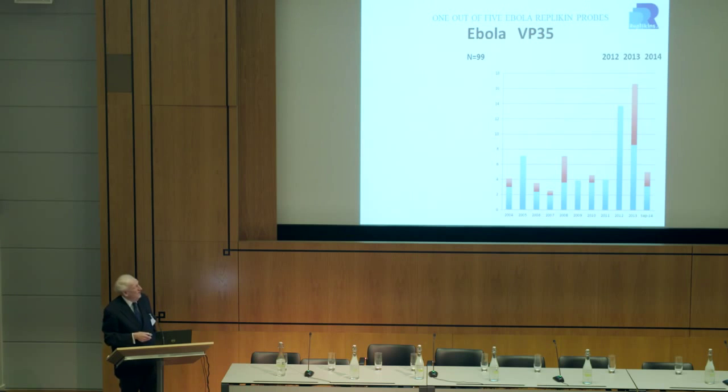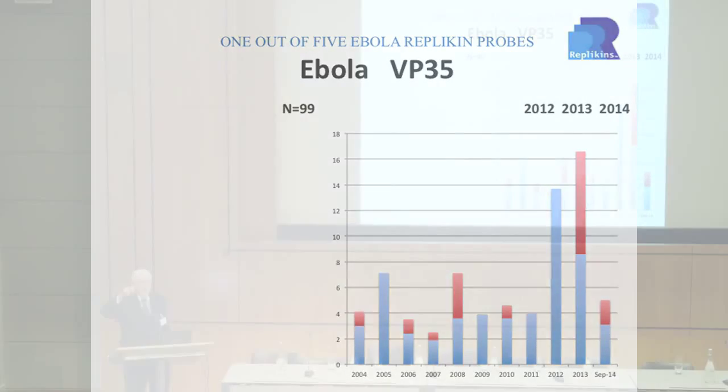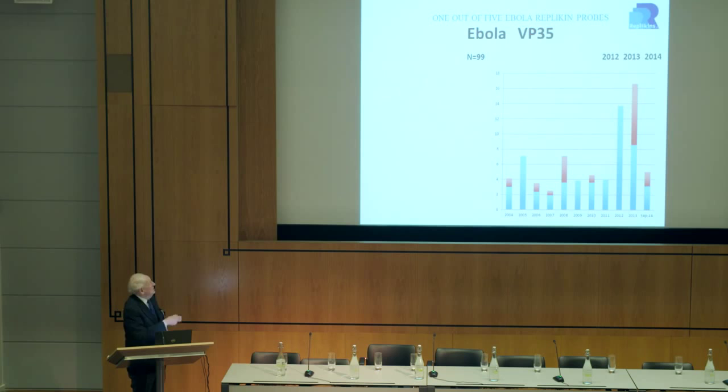Ebola, VP35, another protein. Here in 2012, 2013, and it drops. You realize these are independent searches. All you do is type in, I'd like to know about Ebola VP35, please. And then you go to sleep. If it's a big search, this is not a very big one. This is only 99. You don't have to go to sleep. In about an hour, you have the answer. And the answer is clear.